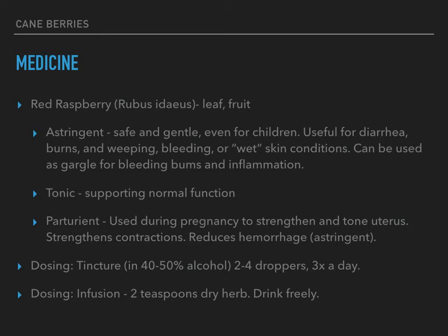If you want to use it as an infusion, you can use 2 teaspoons of the dry herb, and usually that's with 1 cup of boiling water poured over them, although the amount of water is not really important. It's the amount of the herb that's the real important part. And then let that infuse for about 10 minutes or until it's cool enough to drink, and then you can drink that as much as you want.